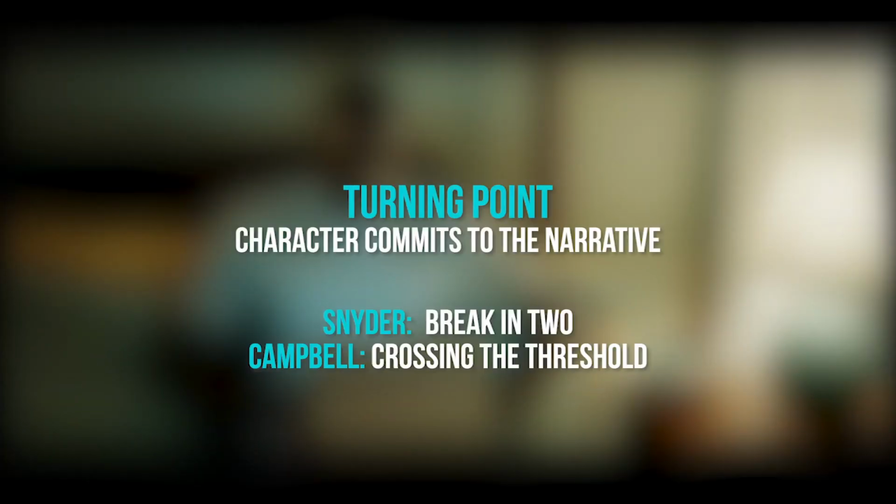In 3-act narratives, there is usually a turning point at the end of Act 1 where the character commits to the action. In Hero with a Thousand Faces, Joseph Campbell calls this moment crossing the threshold. It's the part in a story where the character commits to the action and enters a dangerous or unknown world, the moment there's no turning back.